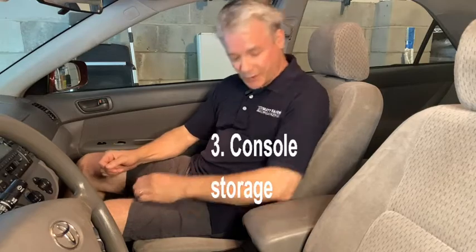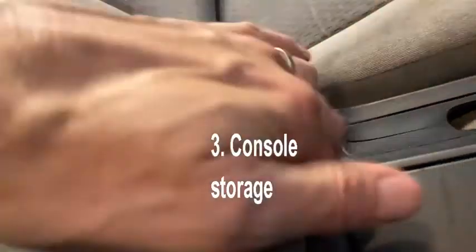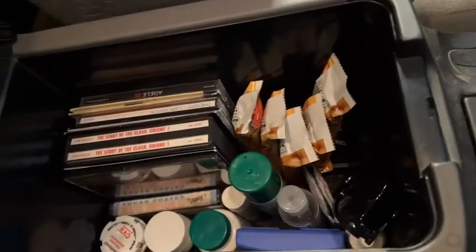Most vehicles have some sort of center console compartment. As these tend to be rather tall, I think it makes sense to reserve them for items that can store vertically so they don't get buried.